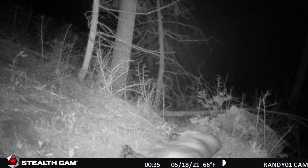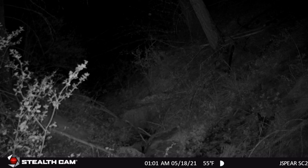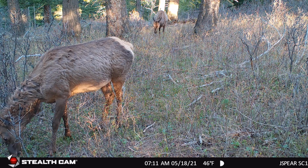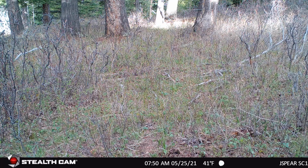So it says Randy 01 cam on the bottom right. Randy was out of town, so I asked if I could borrow his cameras. And there is the lion about 40 minutes later coming through and crossing the water source from uphill where the other camera was and out into the night. So it was super cool, doing a 2-camera system. Back at the top of the hill where we briefly saw that moose running through in the rain. There goes a moose again after a couple cow elk are feeding.